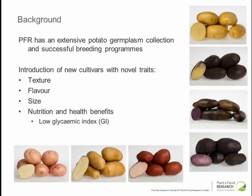Okay, I guess at some stage I have to talk to you about work. So basically what I'll be telling you today about is mostly on the breeding program that I work on potatoes. So at Plant&Food Research, we have an extensive potato germplasm collection and successful breeding programs that has seen the introduction of potato cultivars to the marketplace, such as the Golden Delight variety that you can find over here. That's a Plant&Food variety.